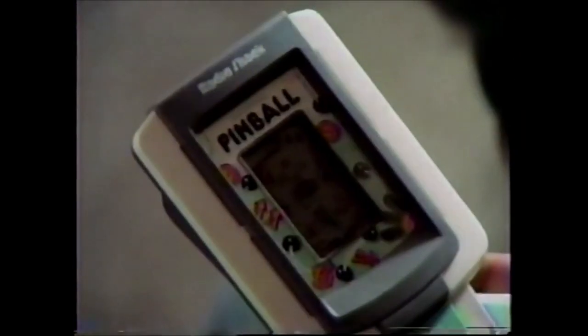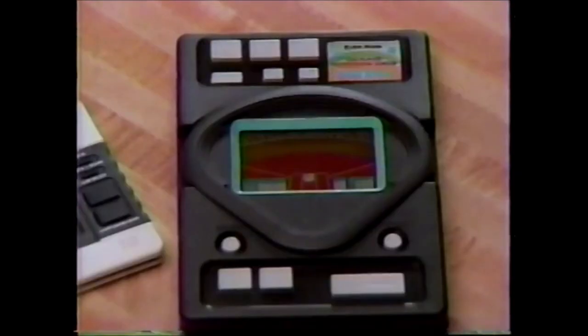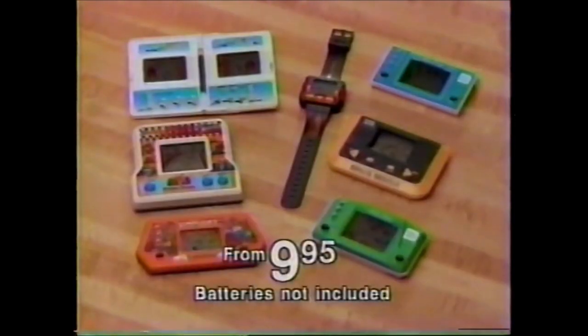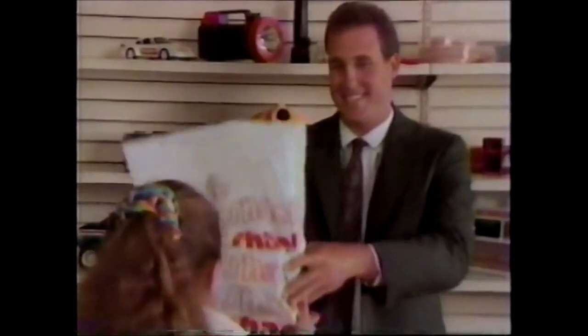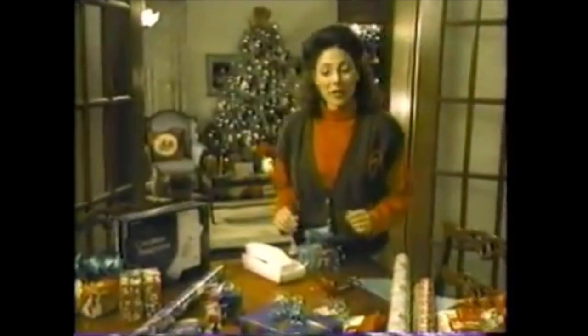Make this Christmas special with an electronic handheld game or educational toy from Radio Shack. For pure enjoyment or to help your child learn, we've got the best selection and the best prices. Radio Shack's your Christmas wonderland. Radio Shack, touch technology.